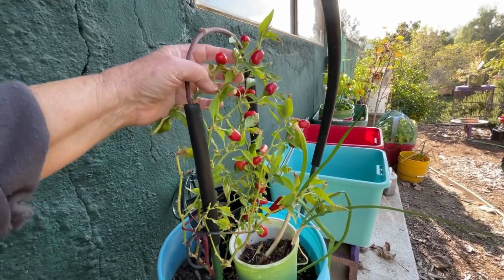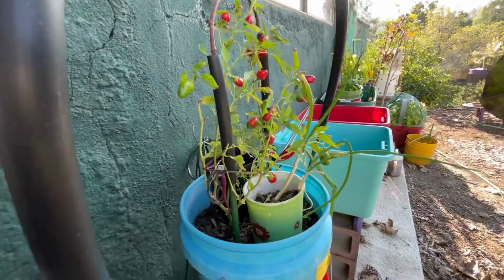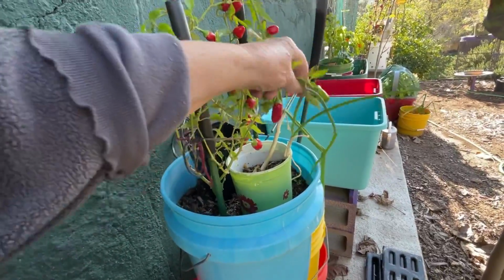But when I moved it here, remember it had all the little peppers, and I said, I'm not going to pull them off. So they're ripe, and I've been using them. There's one back there. It's not quite ripe yet. But the new ones are coming in bigger, see? The new ones are bigger.